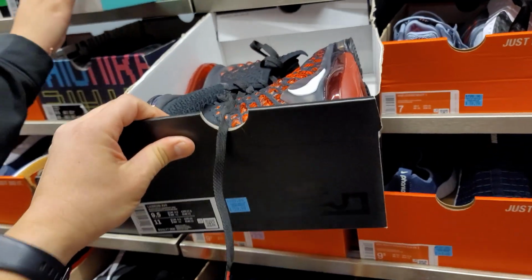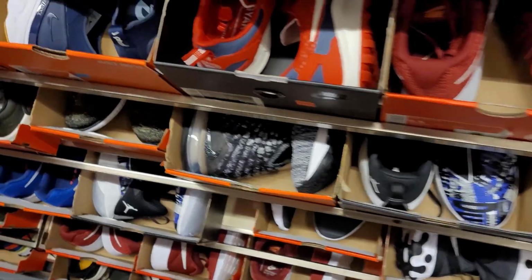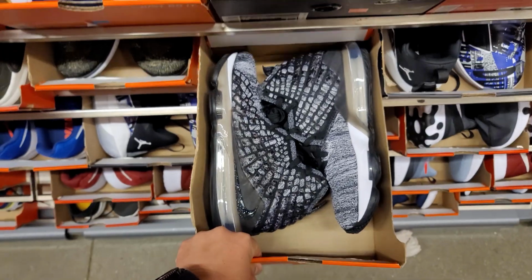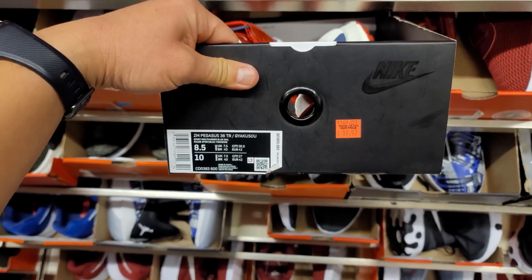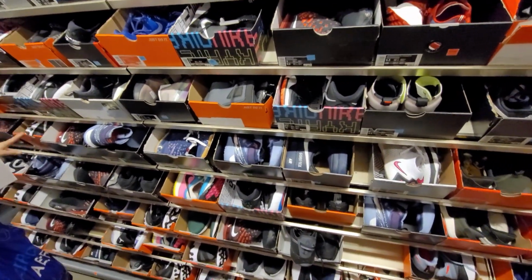We got LeBron's right here, infrared colorway, $160 for those bad boys. How much are these going for? $169 for these, size 9. Gayakusos, Pegasus, 8.5, going for $100. Seeing a lot of stuff, but a lot of the same stuff right here.